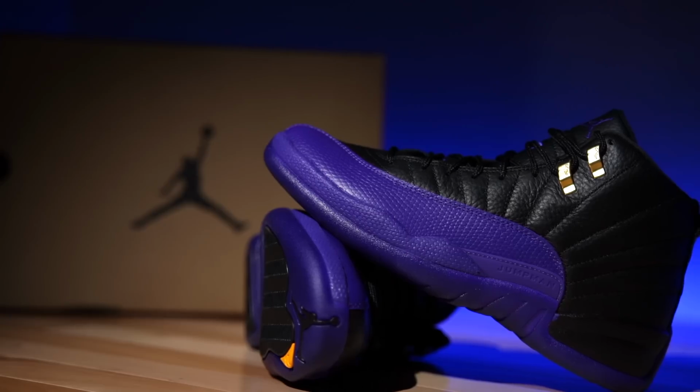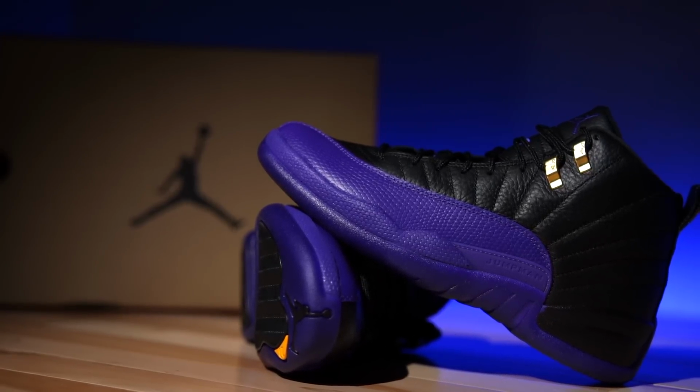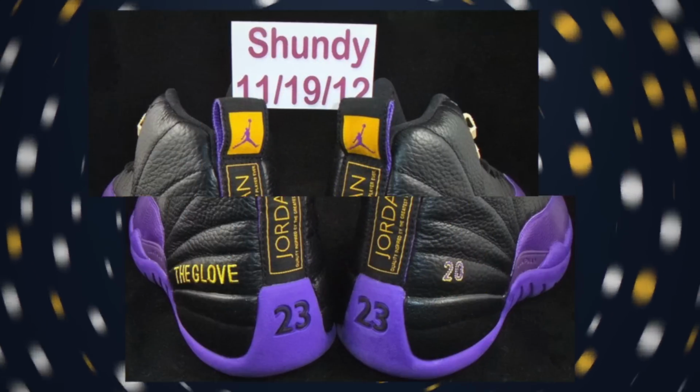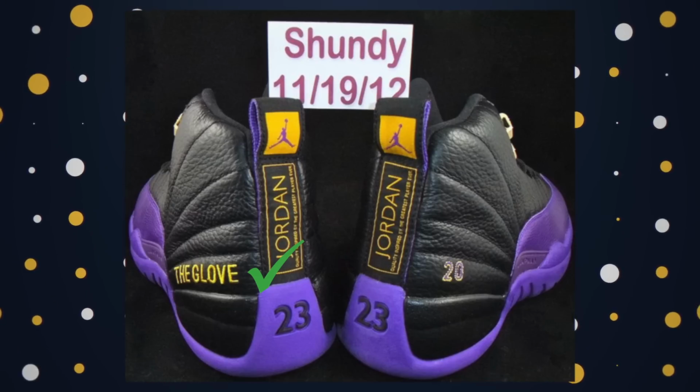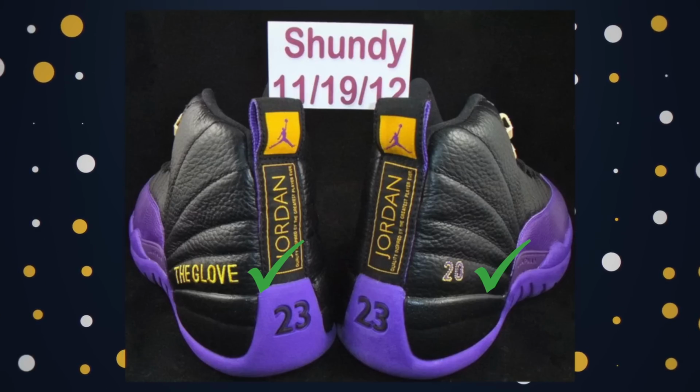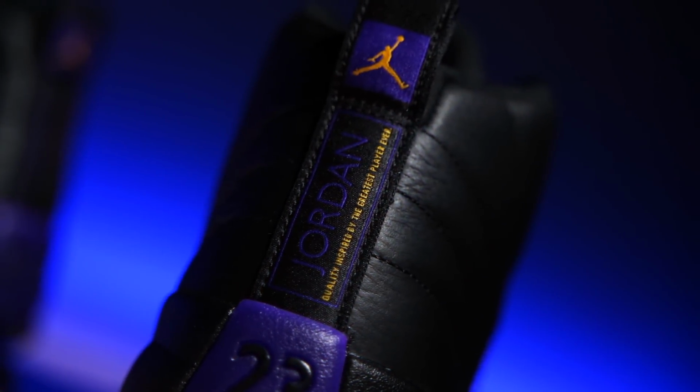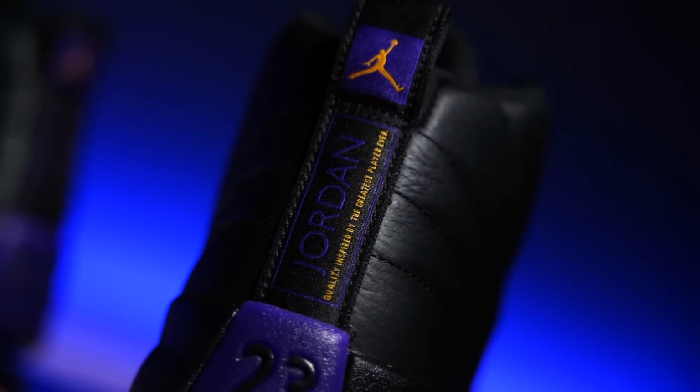Now, are they identical to the PE? No, they're almost though. Like, this is super close, I gotta say. The one thing that they're definitely missing is the PE branding. On the left shoe, I believe it always said the glove, whereas on the right shoe, it had his number, which would be 20. The other main, stark difference would be the heel tab area. It's just a different color. But other than that, they're almost the same, man.